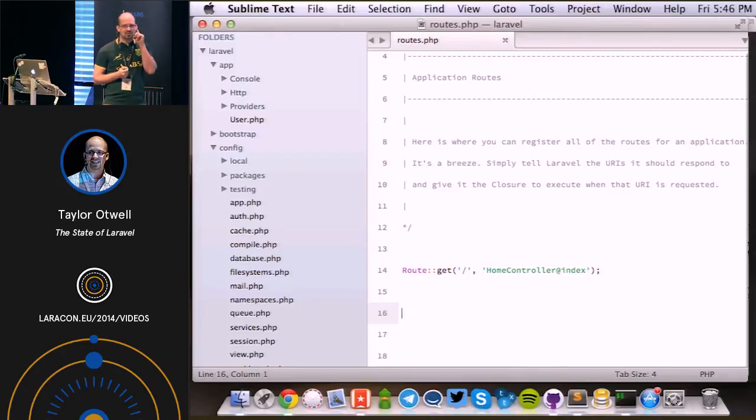Did someone say 800? Is that serious? Okay, so we'll use 800 as an example. I mean, that's not bad, it's just a big application. Okay, so 800. Can anyone top 800?